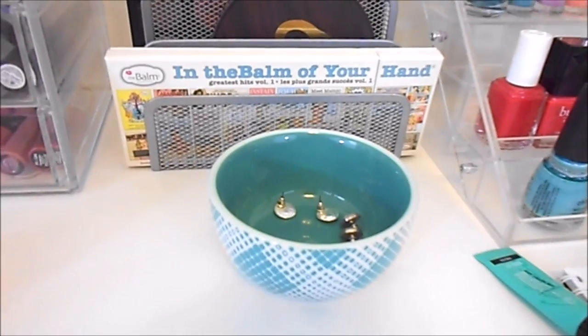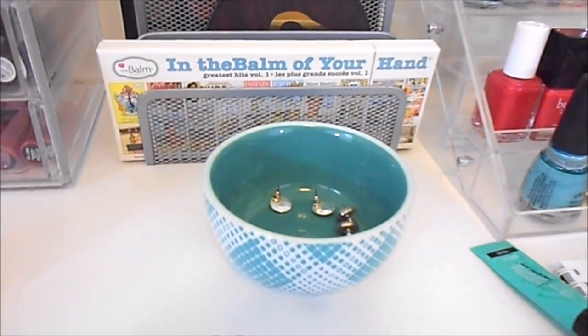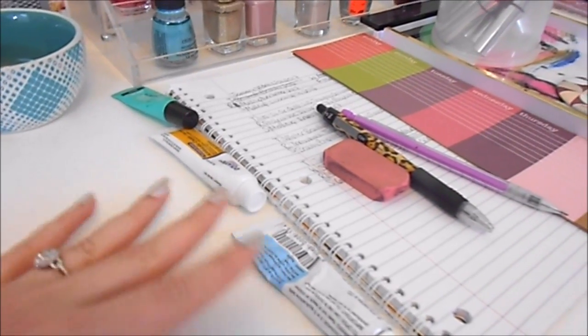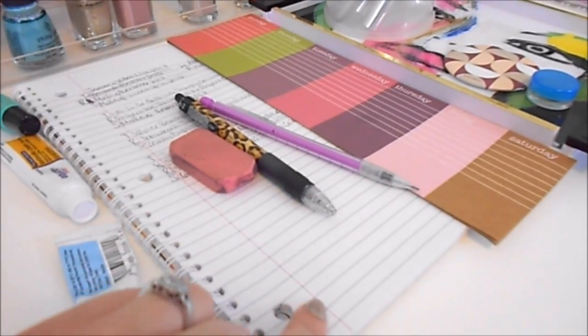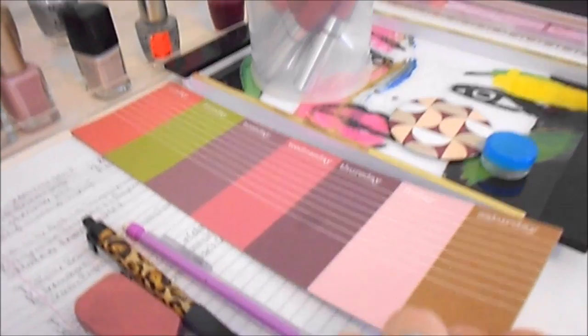In front of that I just have this little bowl I got on clearance at Target. It is a dip bowl, and I just keep my stud earrings that I reach for most often. Here I have lip balm, Neosporin. My lips have been really dry, so I have these things here to use. Then I just have my YouTube video notebook, pen, pencil. I have this weekly to-do list from Target.